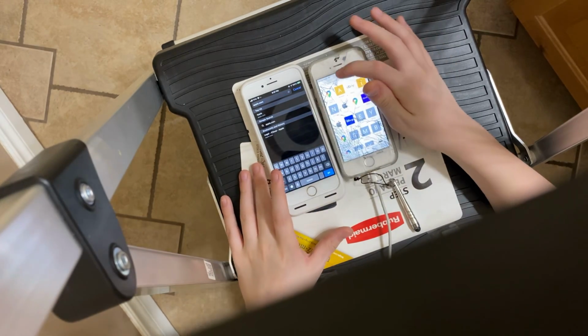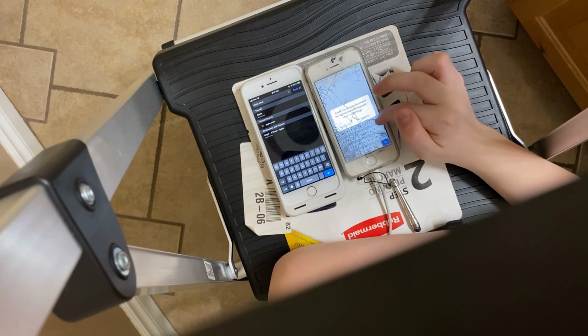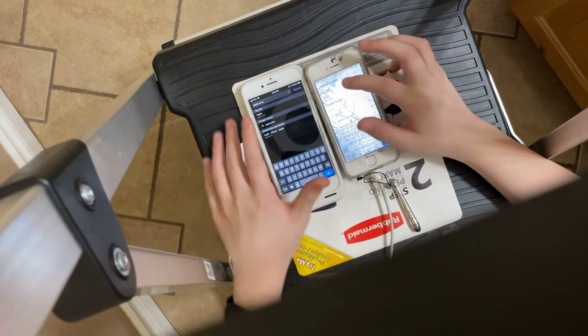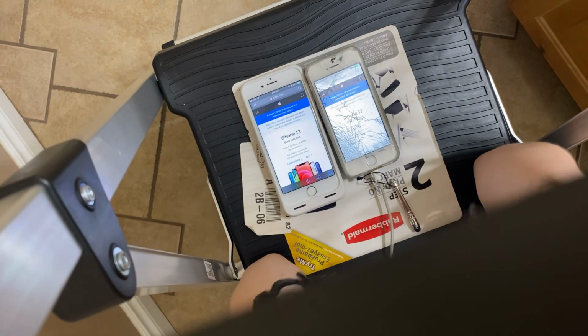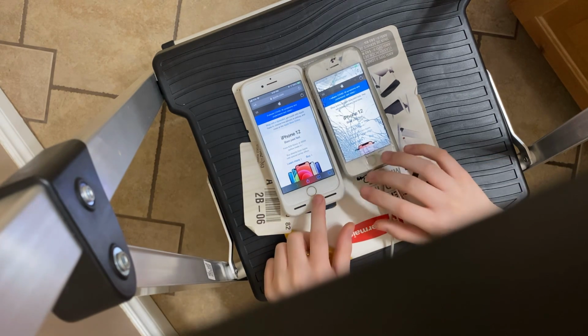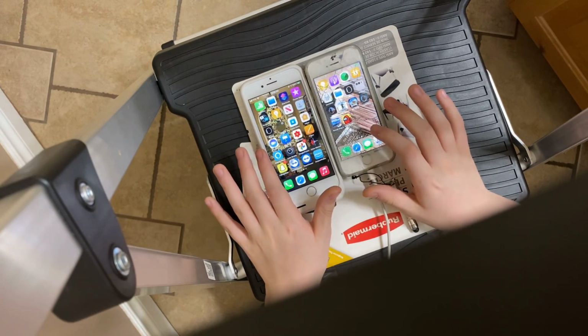.com. Okay, let's put app. Okay, 3, 2, 1. Alright, the 7 loads that site way first. I don't know what was wrong with the other Apple site. It just didn't load. It's the same Apple site, but it just didn't load. So that was weird. Let's check up on our games now.